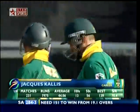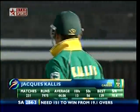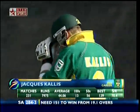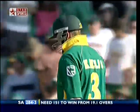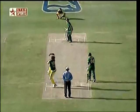And so Kallis, a man of immense experience, 231 matches. Oh, look at all those runs, an average of 44, plenty of centuries. The good thing about this is that Kallis should know exactly what's required. Here's the dismissal again. Said it was a good catch.